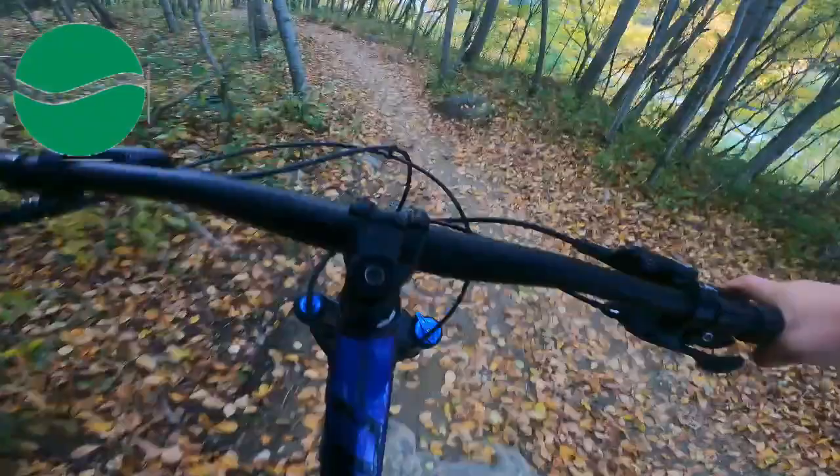Hey Ben, this is a rock roll. Oh, fun little techie sections, rock rolls. This trail is a green trail, but I really think it should be a blue trail since it's so steep and all the technical little bits. Yeah, it's a pretty sketchy trail, but it still is really fun.